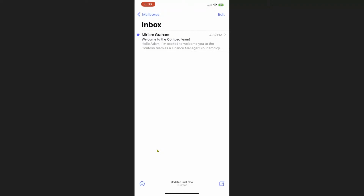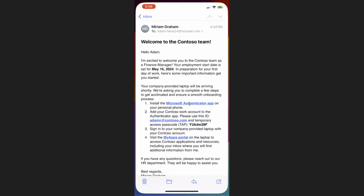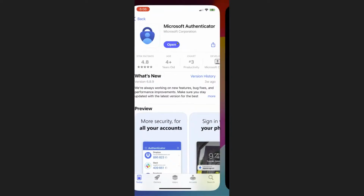So let's look at the process of the specific user. As I mentioned, we've sent a TAP message to the manager, and the manager can now forward that information to the user. So this is the user's personal account. He's got the information now to set up his account for the first time. It tells him that he needs to set up the Microsoft Authenticator app, and it gives him his new code. So the first thing that he needs to do is copy this code, and then go and set up the Authenticator app.